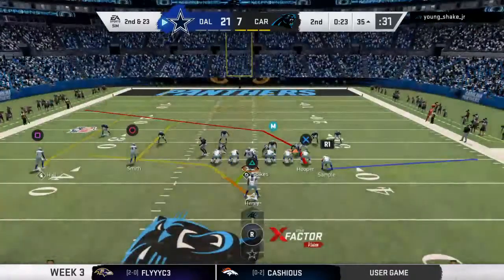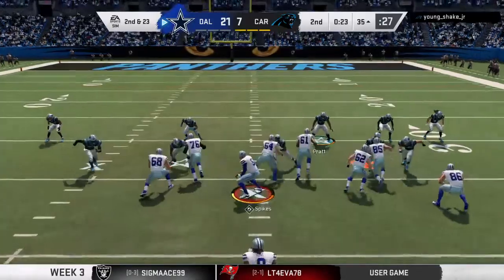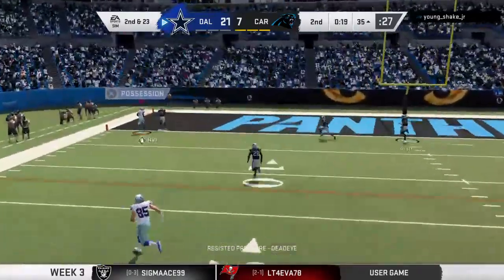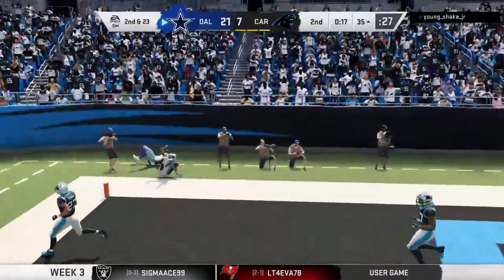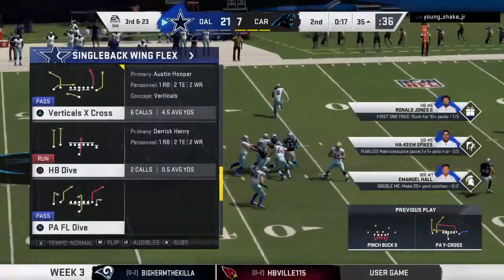So 2nd and long, and got to be careful not to fall out of field goal range. On play action, they'll throw. There goes a deep ball, end zone. And that is incomplete. So 17 seconds now on the clock here.